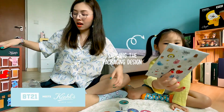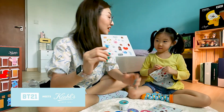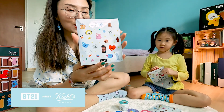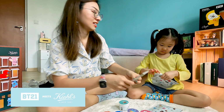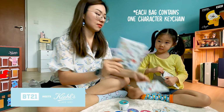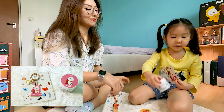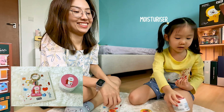So for now, we are opening the keychain. So pinapakita mo sa kanila yung design? Yes. So cute yung design. Each keychain contains in one bag. And here's RJ. Here is Moosey Rice something well.